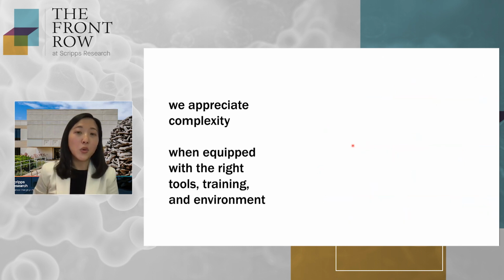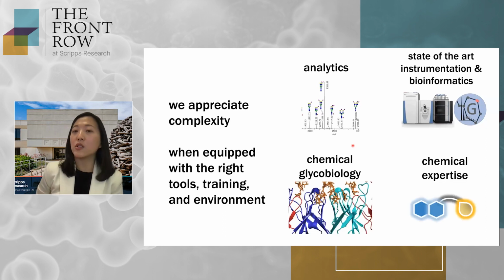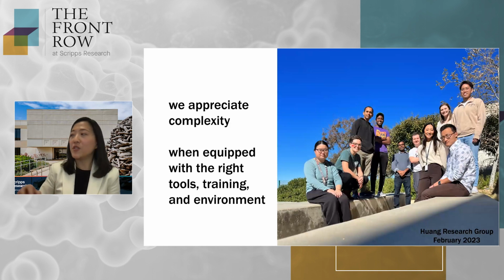What are these tools of the trade? We heavily rely on state-of-the-art instrumentation in bioinformatics, as well as analytical techniques, but also our technical know-how in chemical glycobiology and our expertise in chemistry. I am very fortunate to work with a group of young people who are also interdisciplinary in their background, which helps us look at glycobiology from different perspectives.